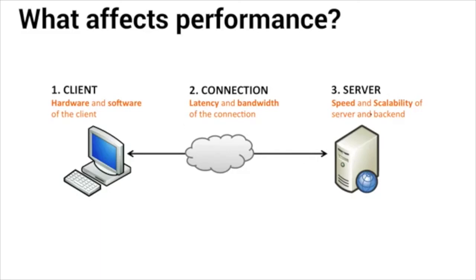And then finally you've got the server side. There, in SharePoint, you've got your web front ends, your app server, index servers, SQL servers, and you've got the speed and scalability of all those things. You've also got the code that's running there, particularly if you've got custom code, third-party web parts and so on. A lot of things to think about on the server side as well, to make sure that you're not hitting any bottlenecks there.